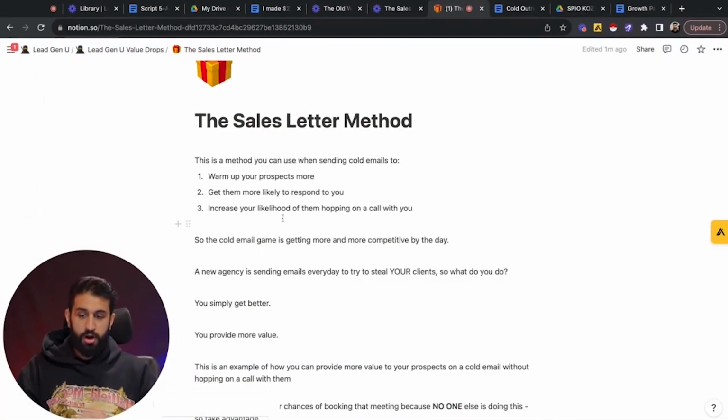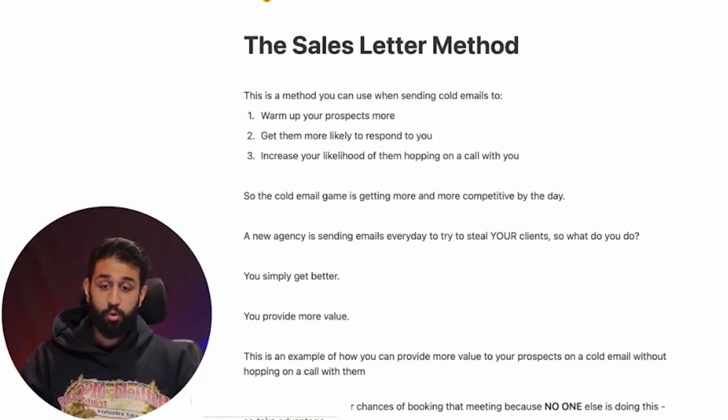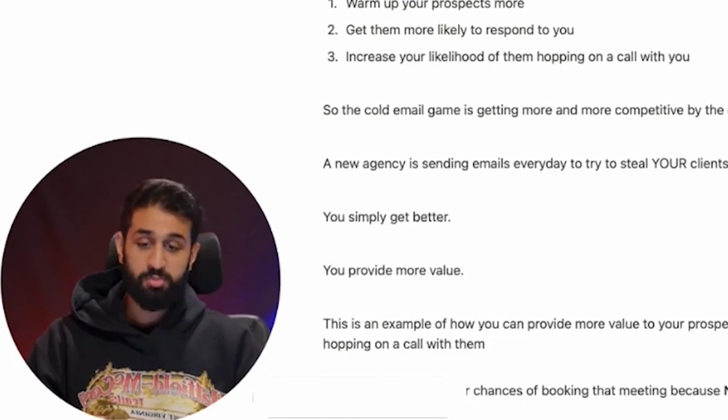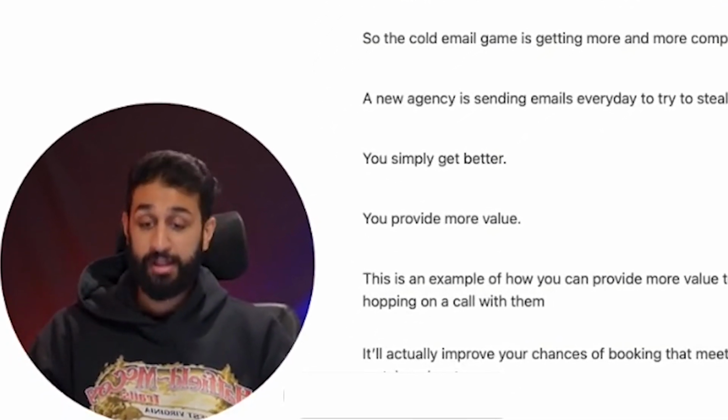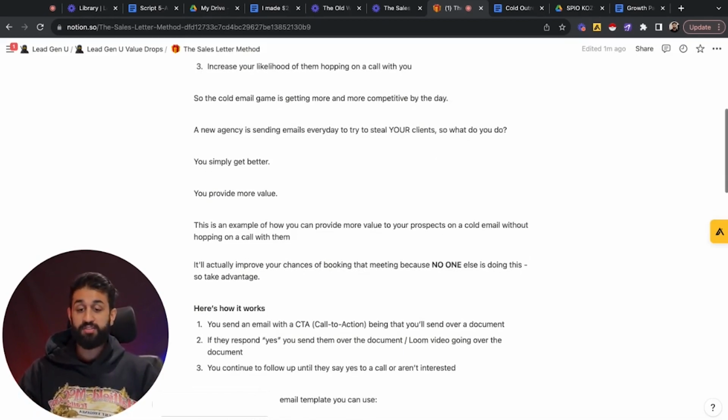Let's get into it. All right, guys, so this is the sales letter method. Now, this is a method that you could use when sending cold emails, and what it's going to do is warm up your prospects more. It's going to get them more likely to respond to you, and it's going to increase your likelihood of them hopping on a call with you. So basically, the cold email game is getting more and more competitive every single day.